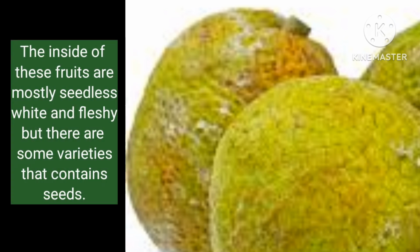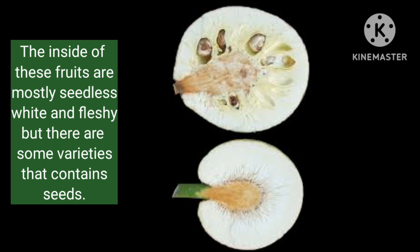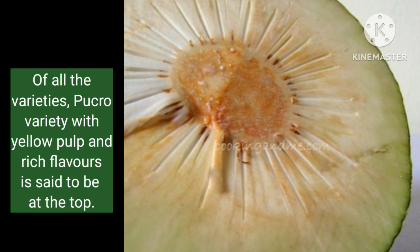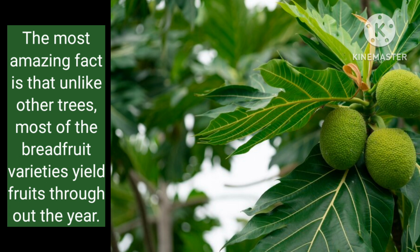The inside of these fruits are mostly seedless, white and fleshy, but there are some varieties that contain seeds. Seedless succulent variety is famous in Indonesia, Malaysia and Brunei. Of all the varieties, Pukro variety with yellow pulp and rich flavors is said to be at the top. The most amazing fact is that unlike other trees, most of the breadfruit varieties yield fruits throughout the year.